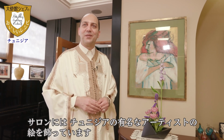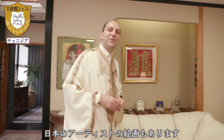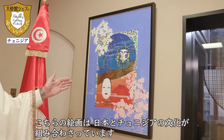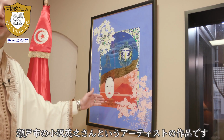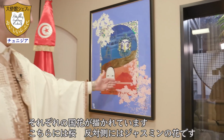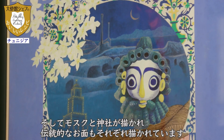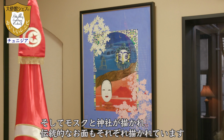Some of them are painted by Tunisian famous artists, like this one by Tunisian artist Ben Abdallah, but also some paintings are done by Japanese artists, and I would like to show this one, which is an illustration of this combination between Japanese and Tunisian culture. It is made by artist Ozawa from Seto City, and it was made on the occasion of the 50th anniversary of our diplomatic relations. So as you can see, we have the two national flowers, sakura on one side and jasmine flower on the other side. We have other aspects of both rich cultures. We can here find the mosque, here we can find the shrine. We can find the two historic mosques of the two countries.